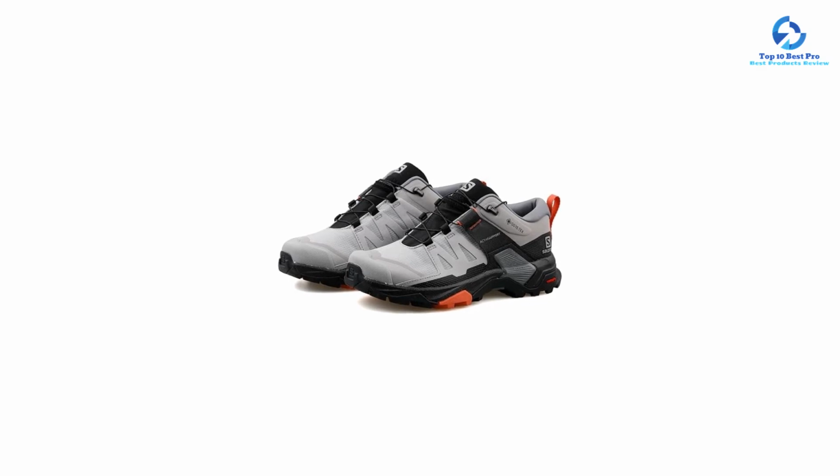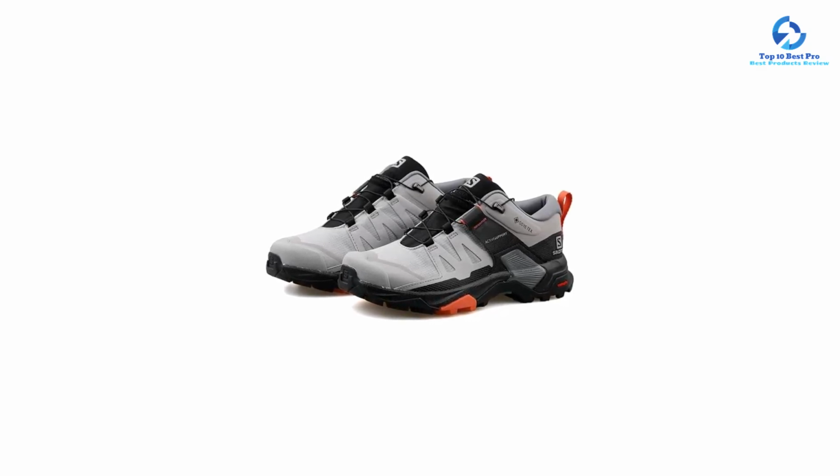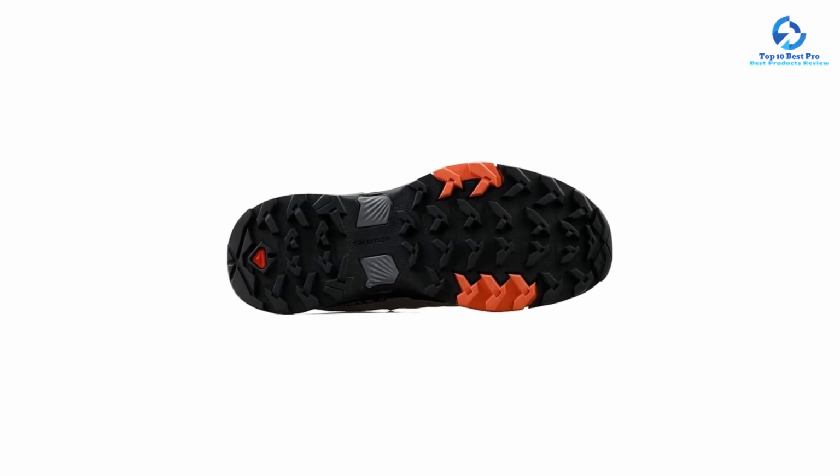The ADVC chassis gives these shoes solid support underfoot, making them feel very dependable in uneven off-trail terrain. These shoes feel slightly wider than previous X Ultra models, though they remain narrower than many other models we tested.